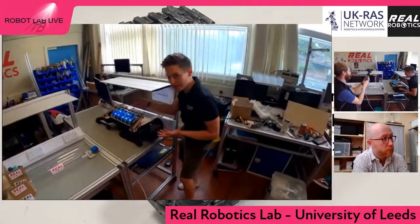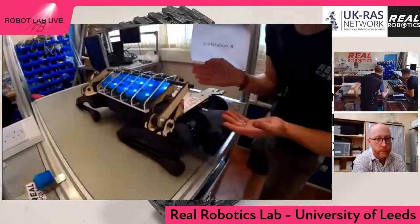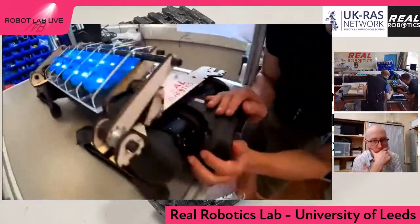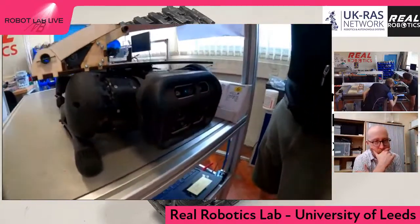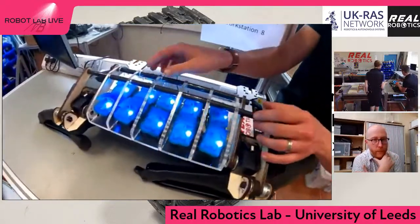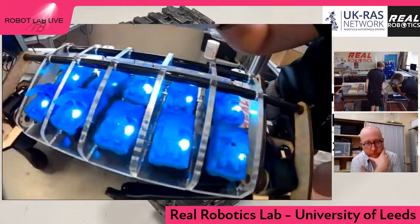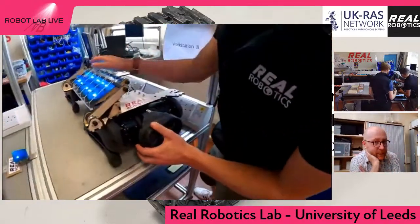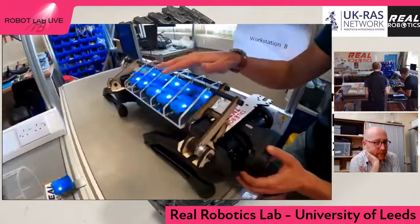Here's the other robot. It's the Pipebox marsupial robot. It's a unitary robotic dog with a swarm of 10 miniature Pipebots attached on top. Here they are, blinking, all ready to go. Beautiful. We didn't create the robot dog, but we did build all these tiny, tiny robots.